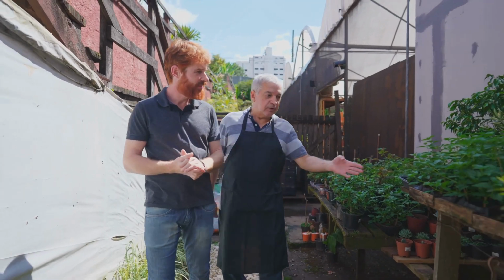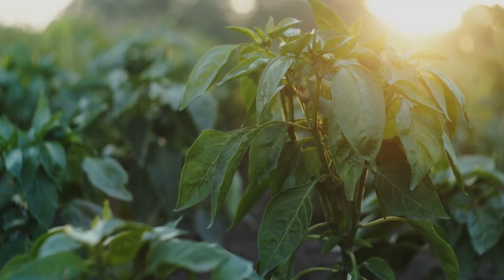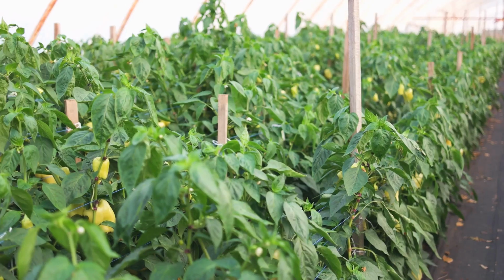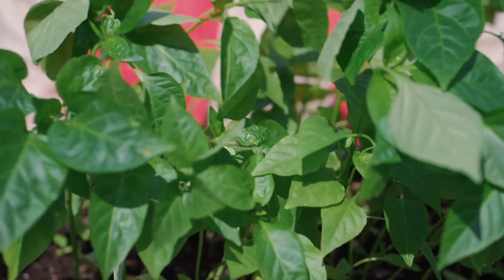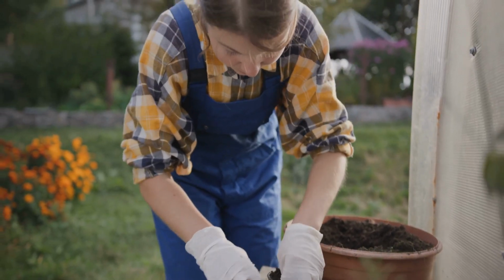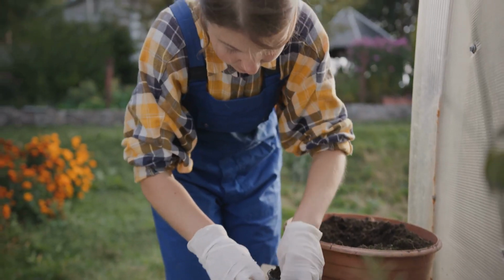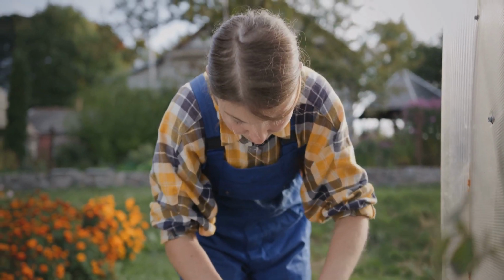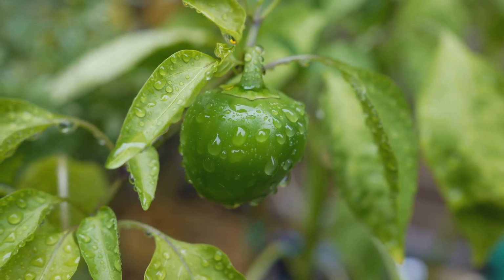Hardening off is like giving your pepper plants a crash course in outdoor living, gradually exposing them to the elements, sunlight, wind, and temperature fluctuations, while still providing them with a safety net. Think of it as a gentle introduction to the realities of the outside world. Begin the hardening off process about 10 to 14 days before you plan to transplant your pepper plants into their final growing locations. Choose a sheltered spot outdoors protected from strong winds and direct sunlight.